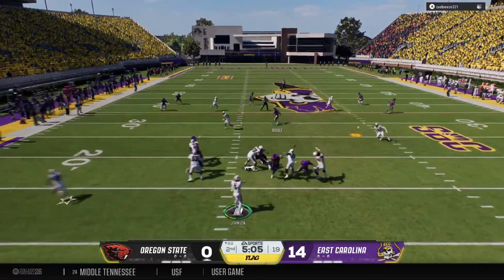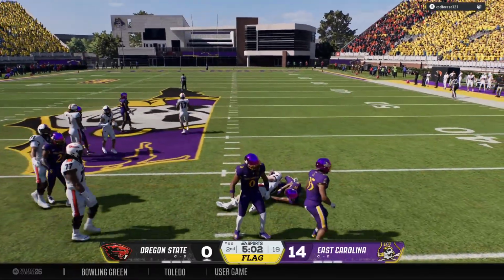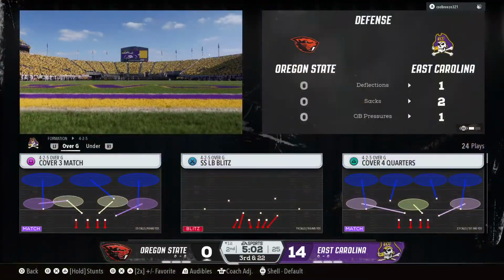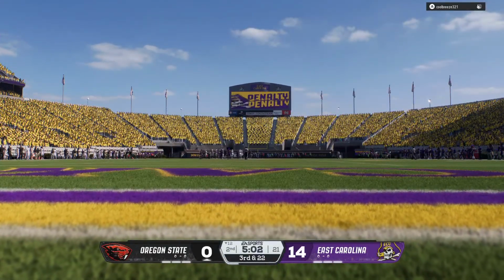Johnson looking to throw. Fires to the tight end. They make the stop, but there is a flag on the field. We'll see what that's all about. A very productive play until it was wiped out by that penalty, and they'll go back to work.